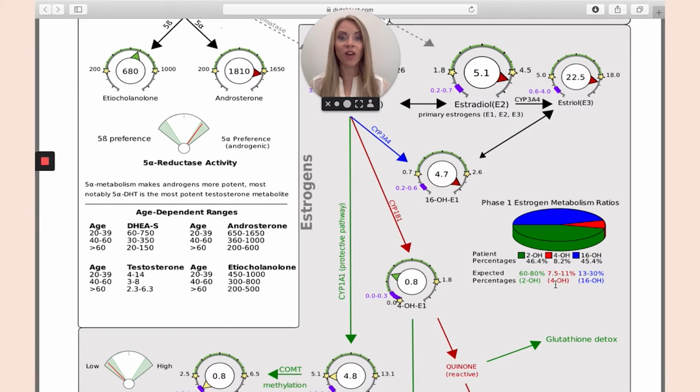Now over here on this little pie chart, you can see where they would like you to be and where you are. So patient percentages, the 2-OH is expected to be between 60 and 80, and this patient's 46. So they are a little bit lower on their 2-OH. Now 4-OH is expected to be between 7.5 and 11, and this patient's 8.2. They are within that range. Now for the 16-OH, it's expected to be between 13 and 30. This patient's 45. So that's something that we would definitely want to pay attention to.